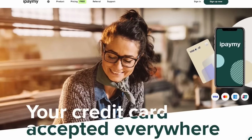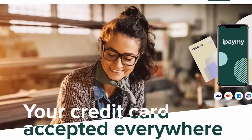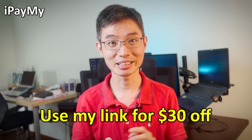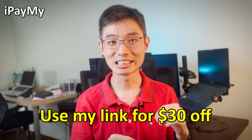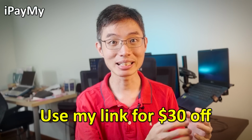The next method is iPayMy. iPayMy is very similar to CardUp, where it also helps you convert your card payments to cash payments. For normal payments, they are charging a 2.25% fee, similar to CardUp. And for new users, if you use my link to sign up, you will receive $30 off your first payment. So that's similar to CardUp too.